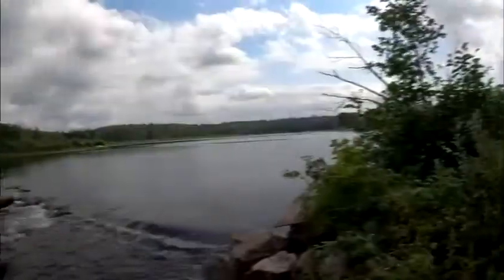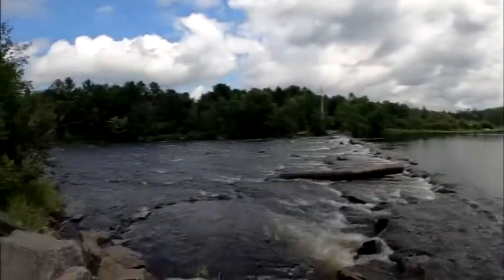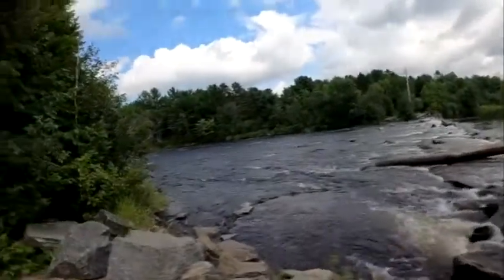But as you can see, the lake just drops in these rapids, so it's really cool because you've got this pretty calm lake around most of it, and then it just drops in these rapids.